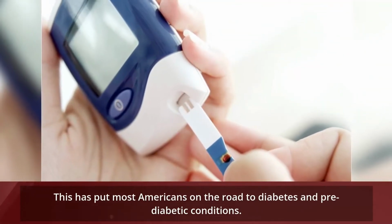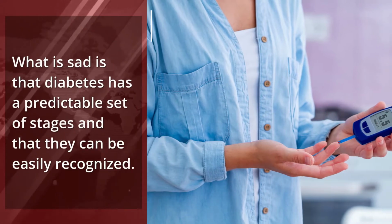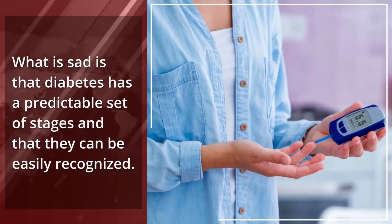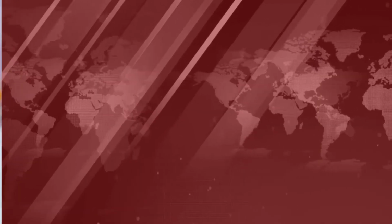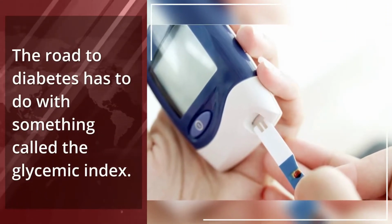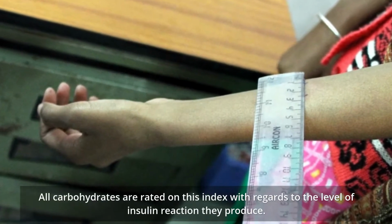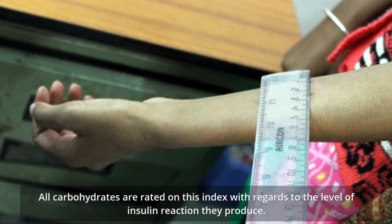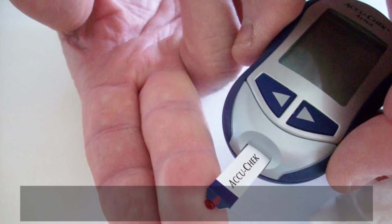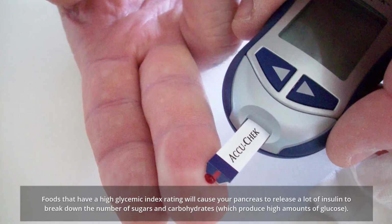What is sad is that diabetes has a predictable set of stages and that they can be easily recognized. The road to diabetes has to do with something called the glycemic index. All carbohydrates are rated on this index with regards to the level of insulin reaction they produce. Foods that have a high glycemic index rating will cause your pancreas to release a lot of insulin to break down the number of sugars and carbohydrates, which produce high amounts of glucose.